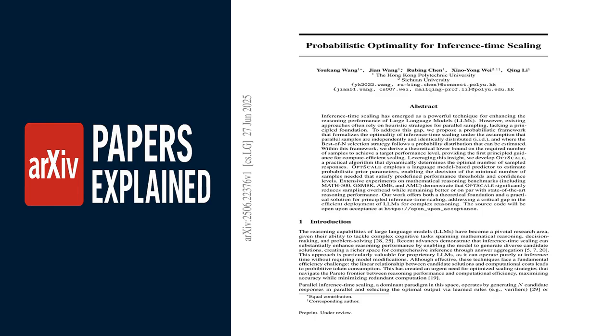The core idea is that if you can estimate the probability of a model getting a specific answer right on any given try, you can then calculate the minimum number of tries required to achieve a certain level of confidence in your final answer. They figured out the theory to determine the perfect number of samples, providing the first solid guidance for how to scale up an AI's reasoning power without wasting resources.